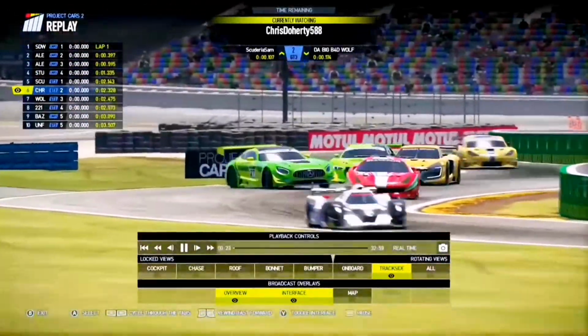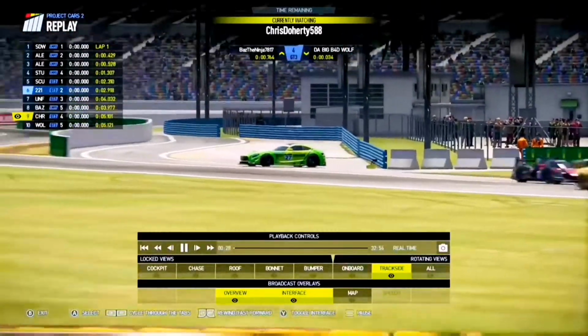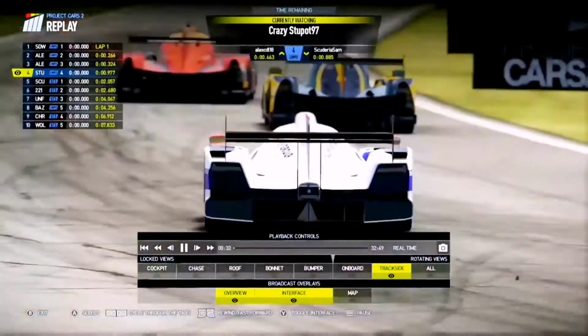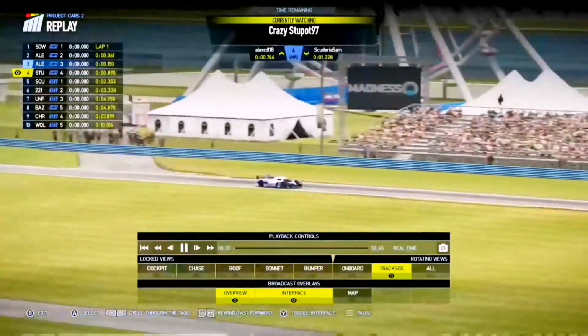Baz the Ninja's falling back a bit, oh, and that's Chris Doherty. Chris Doherty collides with Big Bad Wolf and Baz the Ninja as well, and he's lost his rear wing too, and they're both recovering now. I'm not sure exactly what happened there, but it looks like Chris Doherty had made slight contact with Scuderia Sam.